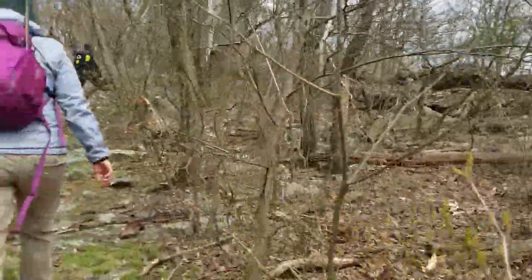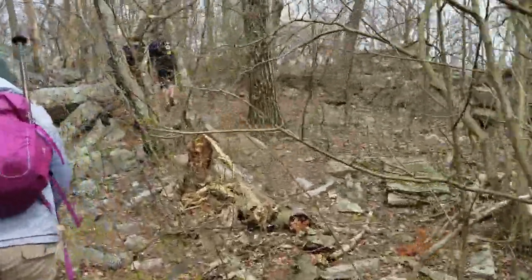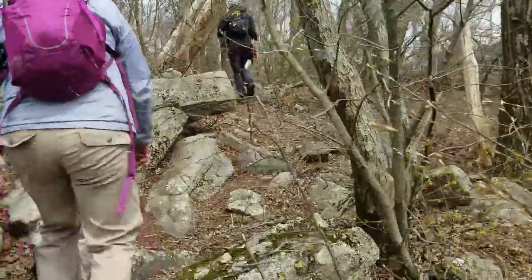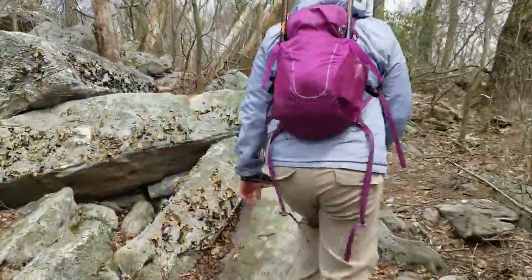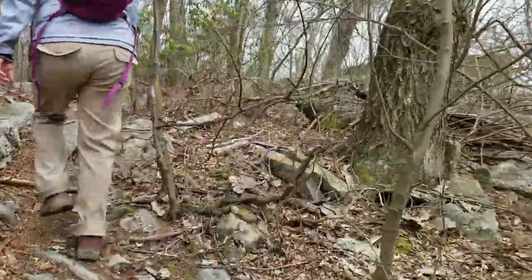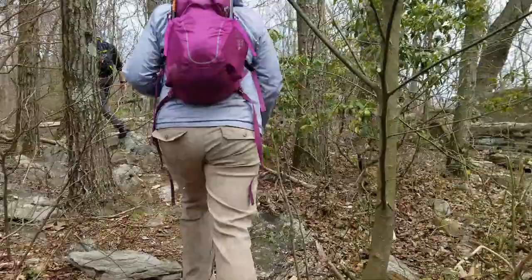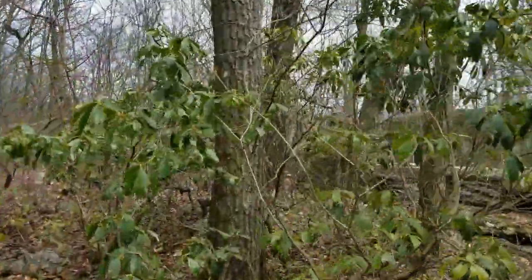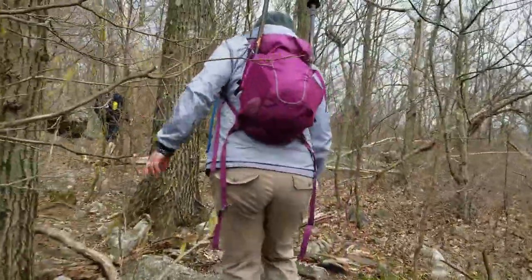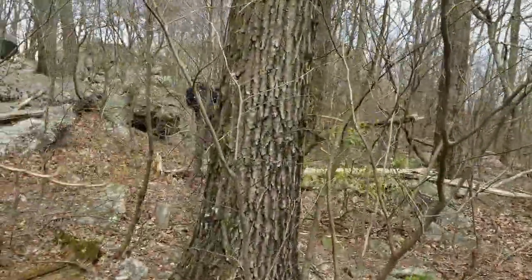I was on the whale, and then I went on another rock that was not the whale. And it was pretty cool. Okay, we're going. Whoa, oh my god. Oh my god.